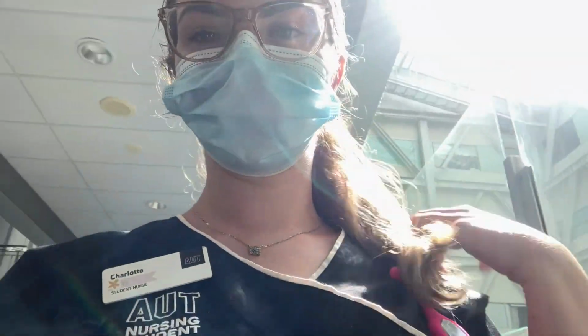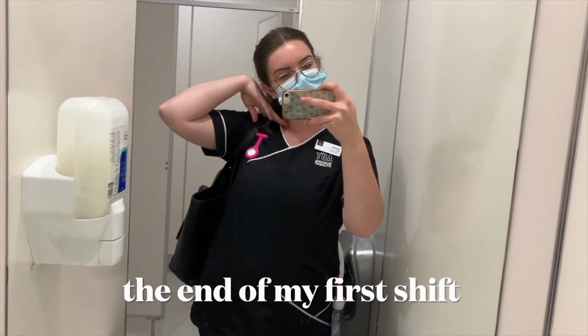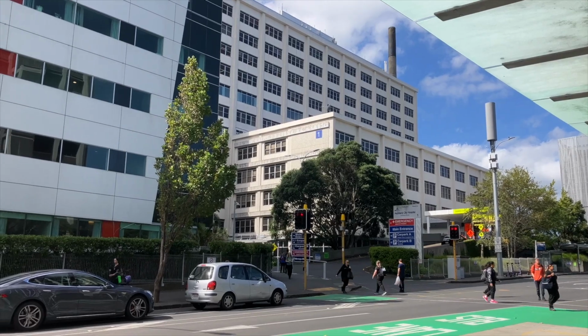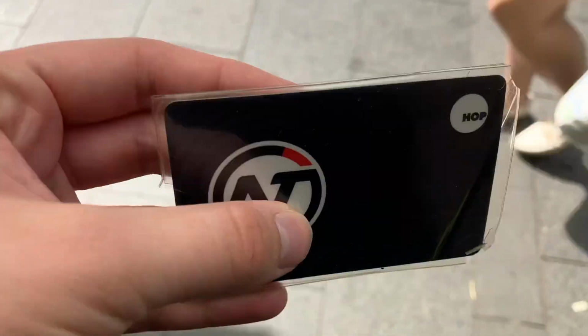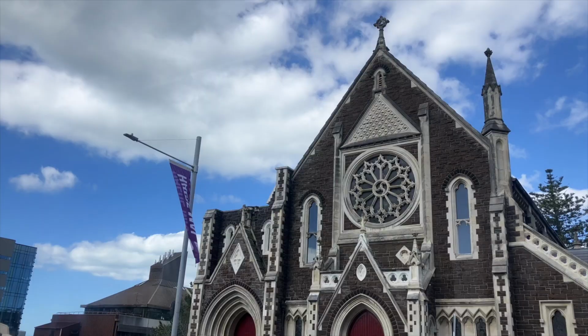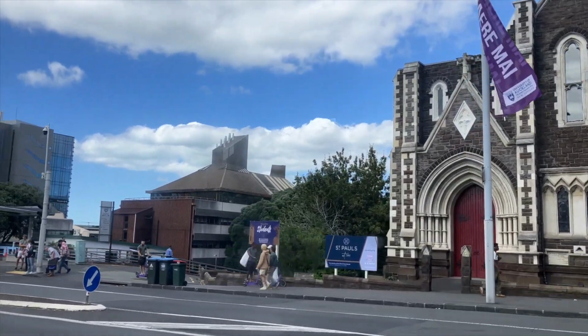Was my first day done. Monday is over. It's like 9:30 at night now and I haven't really spoken to you guys because I've just been so busy and also really tired. As soon as I got home I just had a nap for about an hour and a half and then I've just been making dinner, just trying to look after myself. So I just thought I would tell you how today went.